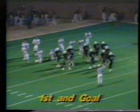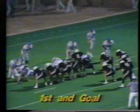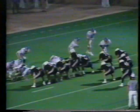I'm going to tell you something. He's fun to watch. It looks like he ran into his own blocking, and that slowed him down just a little bit. Nevertheless, it just prolongs the inevitable. First and goal for Ryder.